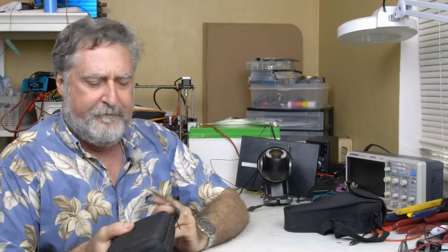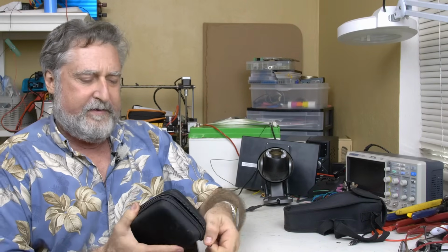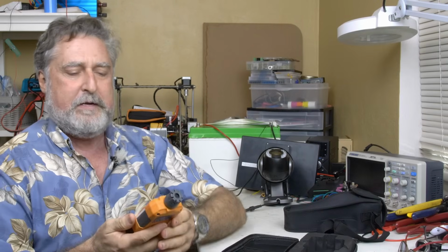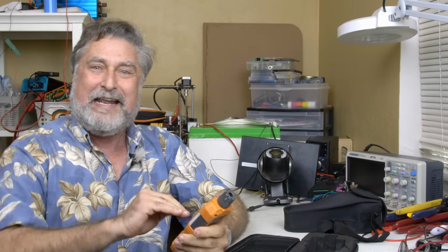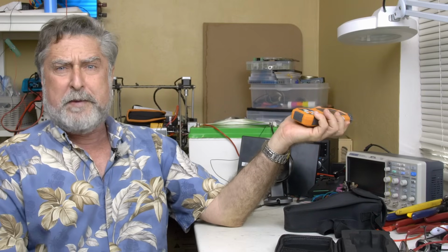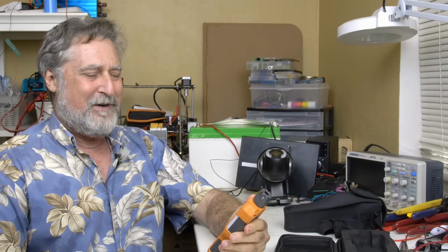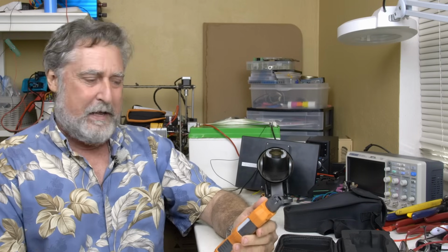Okay, this arrived. This is a very nice handheld carbon monoxide meter, and I verified it actually works. I haven't verified it against another calibrated meter, but it certainly says there's no carbon monoxide to speak of in my house. And when I went to the tailpipe of a car, it said, yeah, there's carbon monoxide there. So it looks like it's working.